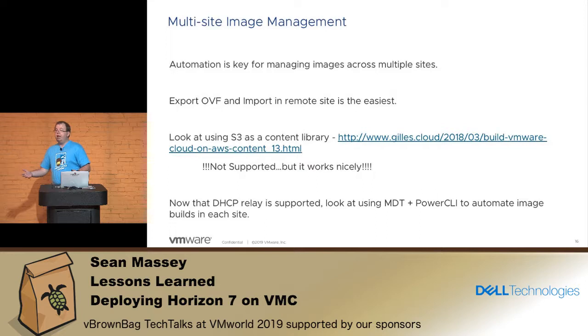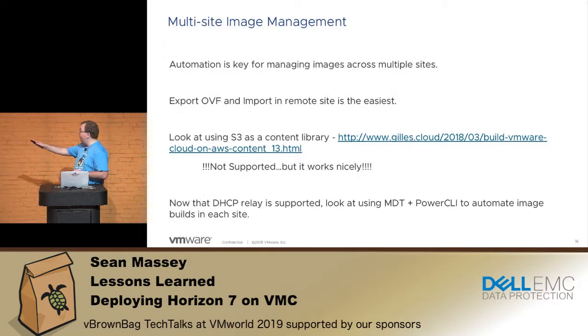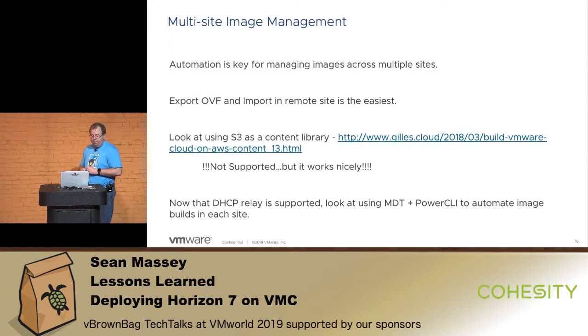You could also utilize content library for this. However, we actually have a not supported but works nicely option of using S3 as a content library. So if you're interested in learning more about that, I have a link to a blog post up here. And also, now that we support DHCP Relay, you can look at things like using Microsoft Deployment Toolkit or SCCM along with PowerCLI to automate some of your image building.